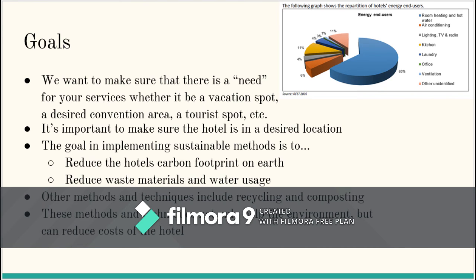Our goal for energy use is that we want to make sure that there is a need for your services, whether that be a vacation spot, a desired convention area, a tourist spot, etc. You want to make sure you will always be in a location desired by your clients.